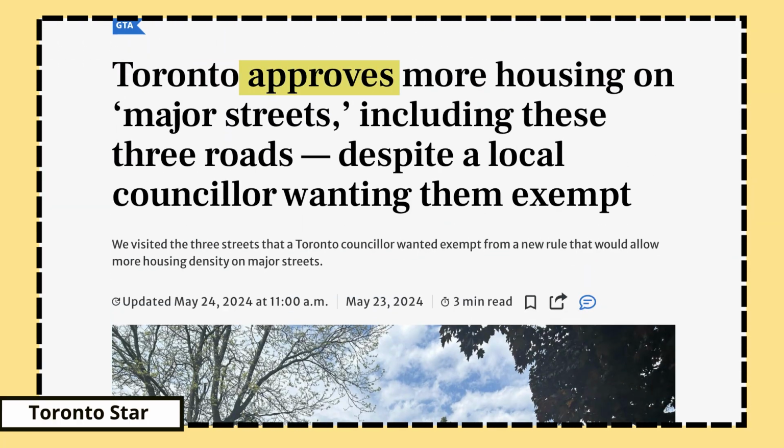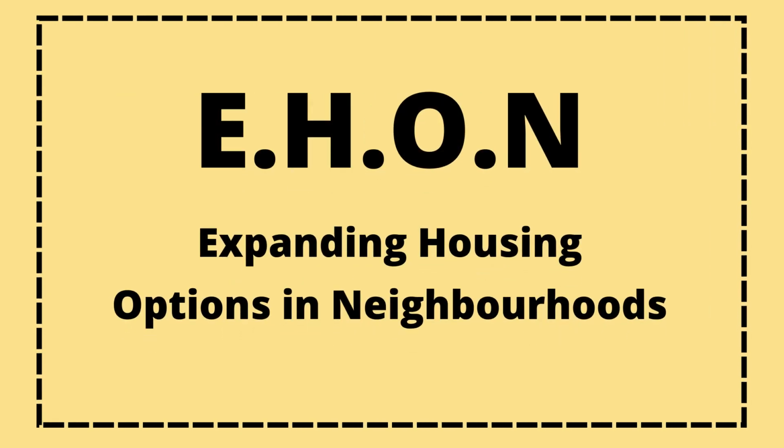Today I covered major streets, which is a new policy that council is actually voting on today as we speak. So we don't know yet if it's approved or not and under what exactly conditions, but it's a very exciting policy under the EHON, which is expanding housing options in neighborhoods. So far you are more familiar with garden suites, laneway suites, and the multiplex, and the major street is the major policy under this change.